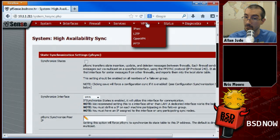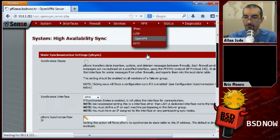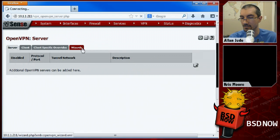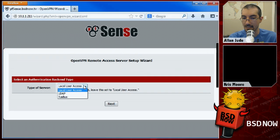pfSense is also very popular as a VPN because it can do all 4 major types of VPN: IPsec, L2TP, OpenVPN, or PPTP if you need it, although I recommend against using PPTP for security reasons. So you can just drop a pfSense box somewhere on a second network, and now you can use the pfSense to bridge between the two. And you can either pass just traffic or create an actual bridge and pass broadcast traffic depending on what your needs are. And it handles all of that configuration for you, and it has a handy wizard that lets you do everything.